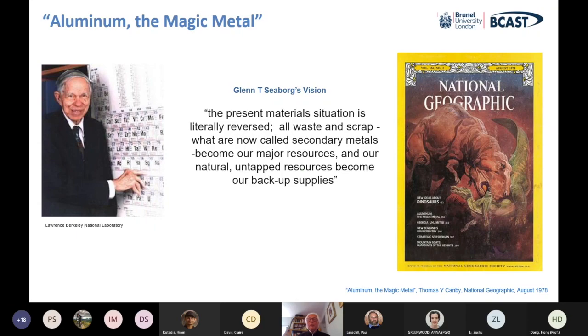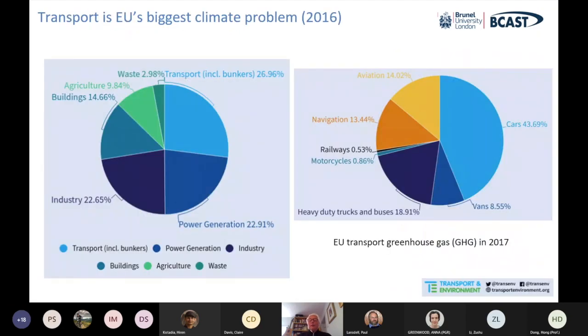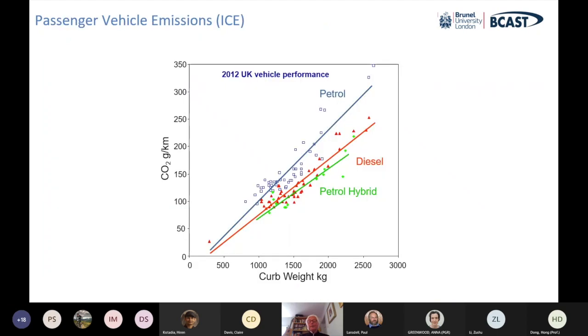Aluminium, the magic metal. So moving on to where the biggest problems are, just looking at a European point of view, the biggest carbon dioxide problem comes from transport in Europe, and the biggest part of that problem is what's coming out of the car fleet. So we really need to be worrying about how we tackle the emissions coming from cars.